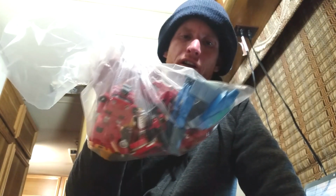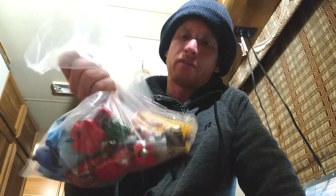Next, we got some broken Transformers, more broken stuff. These are mostly G1 Transformers from the 80s, and I got $25. These are all broken. They're missing a lot of parts, like legs, and some of them are broken in half. But $25. You can pick up that kind of stuff at the Goodwill toy bins for 10 for $1 or 10 for $1.50. So believe it or not, I'm actually still making a few bucks on that.